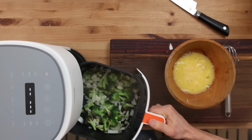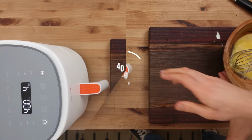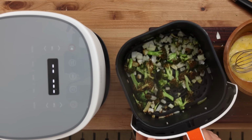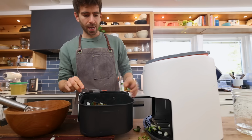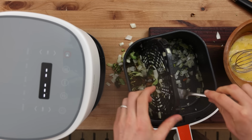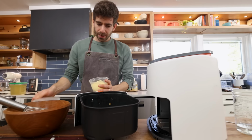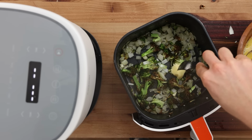All right, 5 minutes. Like I said, got to adjust. Give it 4 more minutes. All right, checking in, so 9 minutes total. Oh yeah, now that's much better. So what I have to do is, not that, God damn it. I have to take this off, so we're cooking on a flat surface for the omelet part. And I made the executive decision to add just a little bit of butter to this instead of oil.